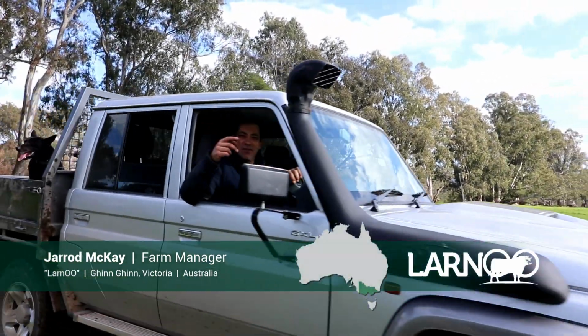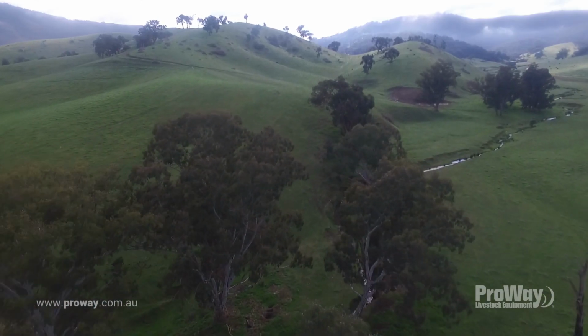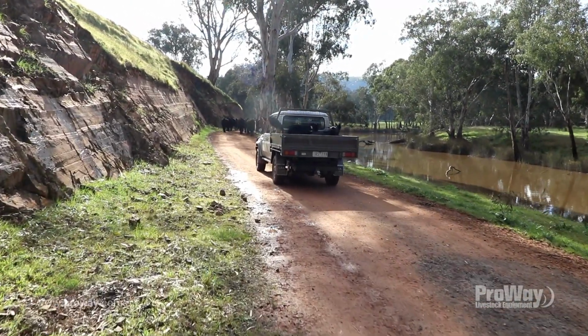G'day, my name's Jared McKay. I'm farm manager. I look after LarnOO. It's situated halfway in between Seymour and Yea. We're on about 8,000 acres, quite a mix of country. Mainly improved pastures, on the flats there's a lot of ryegrass, clover, and up on the hill country, more phalaris and cocksfoot.